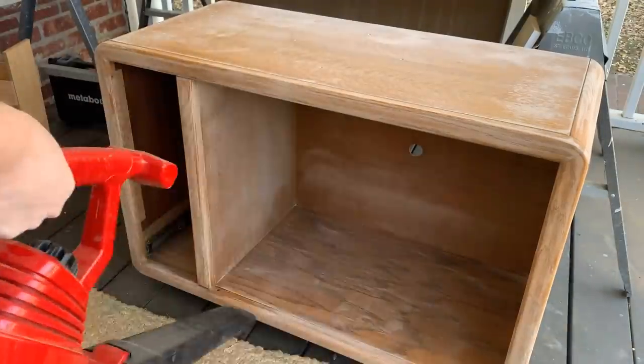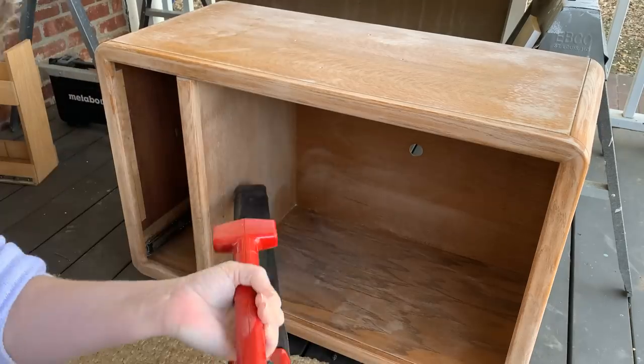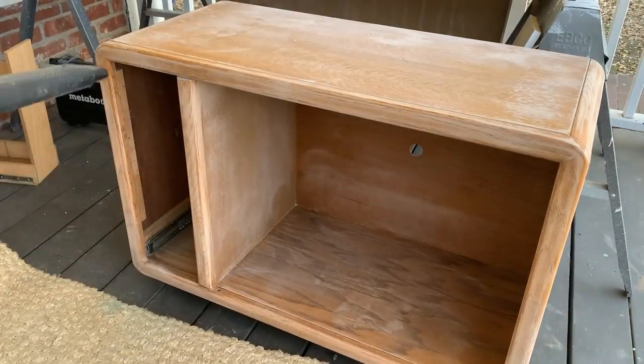Right, time to clean up the dust. I love using my blower to get the majority of the dust and then come back in with a tack cloth or a damp rag for the rest.